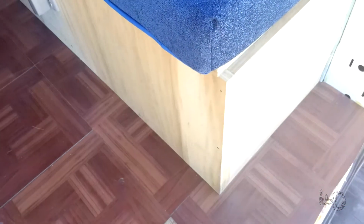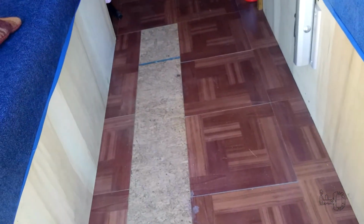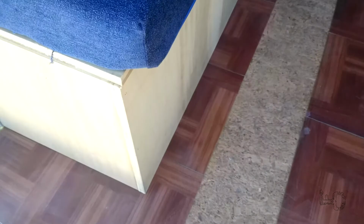I'm pretty much done. I just need to finish this. Basically, my timeline got super accelerated and I had to hit the road, and there were more important things to do than finish the flooring, and now I've just been taking my time getting to it.